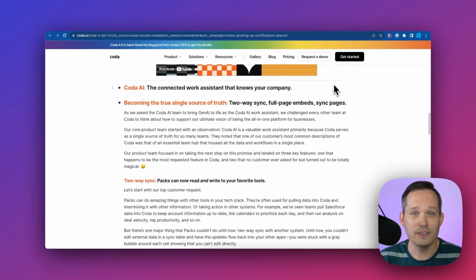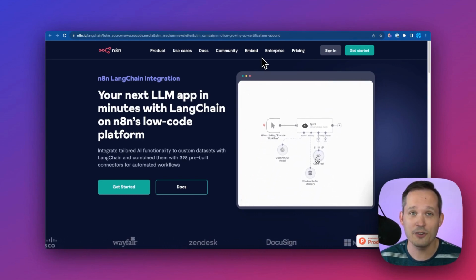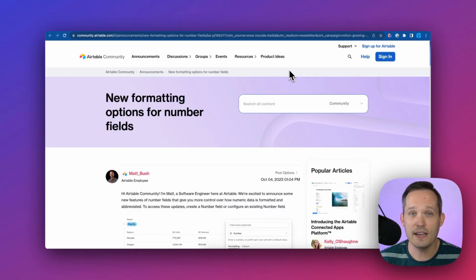Coda 4.0 released introducing multiple AI functionalities, plus the ability to have two-way sync with external applications and sync pages within the application. N8n is now integrated with LangChain, allowing you to create your own AI functionality trained on your own datasets. Airtable's updated their formatting for numbers and currency, making it much easier to work with large numbers.